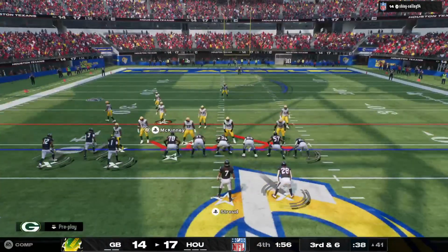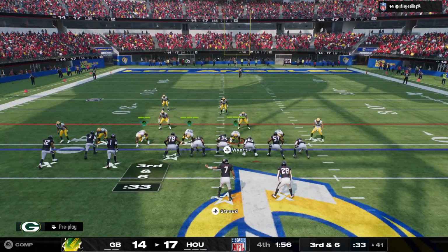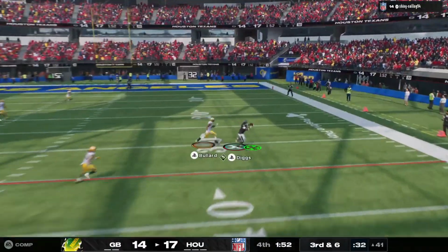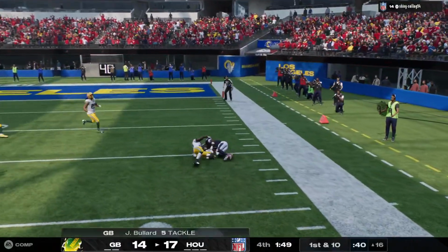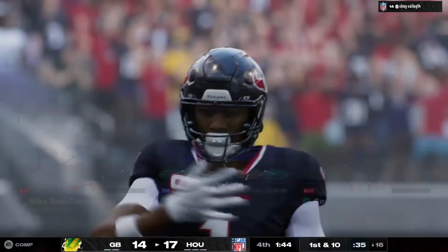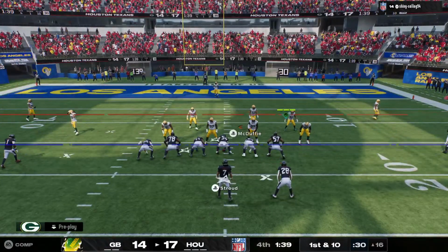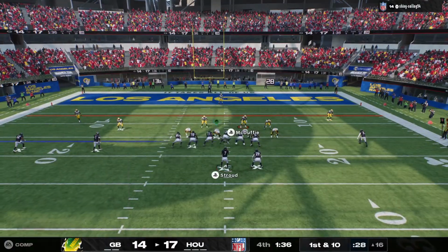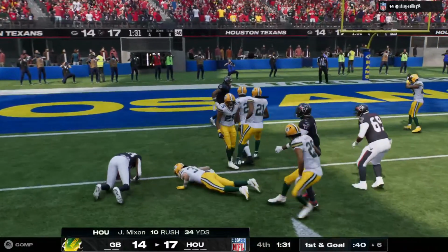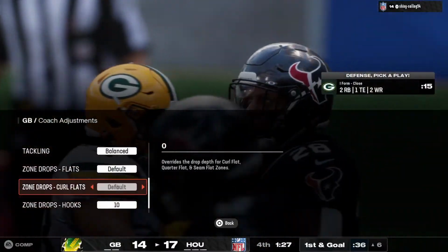Here comes 3rd and 6. They'll drop to throw. He's got his man. It's Diggs. And they'll move this ball way down into the red zone, inside the 20-yard line. Ball down to the 16-yard line. And it's 1st and 10. They'll run out of the gun with Mixon. And the Texans are going to have a 1st and goal coming up. They try to finish off this drive with 6 points.